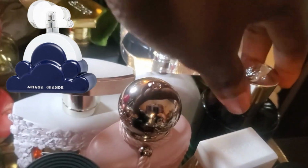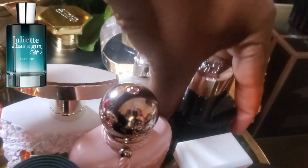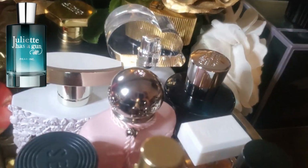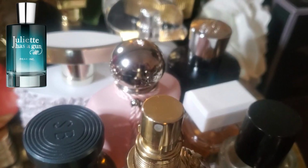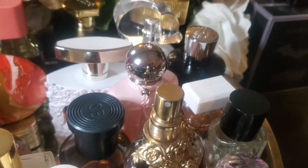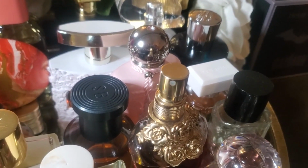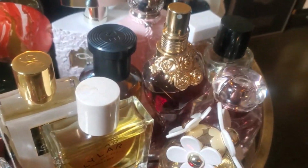And then also another pear scent. Juliet Has a Gun Pear Ink. Now, I think this would be a really good one for the winter. I have not worn her for the winter, but I really want to see how it does with the skin and the sillage, and I just want to see how it goes. So I'm excited to definitely add that to my February tray.